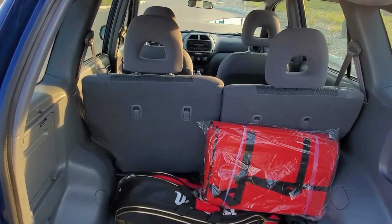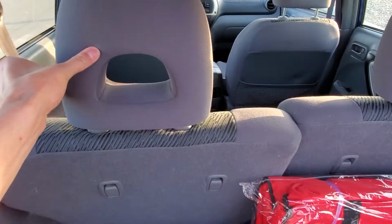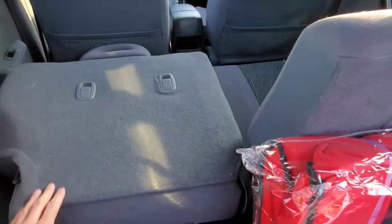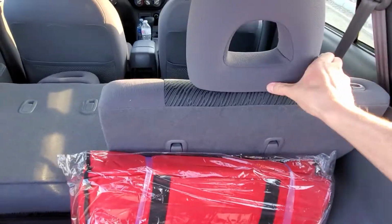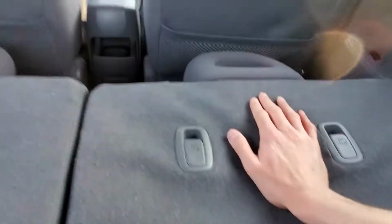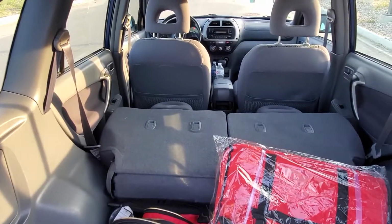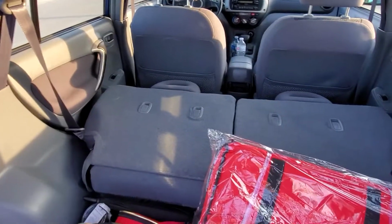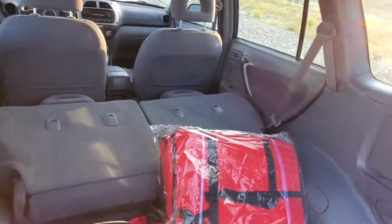Now, if you need more space than this, that's no problem. You would just pull this little lever all the way up and push the seat forward. And you would do the same on the other side. Now, you have a lot of room. You can fit stuff from IKEA, a huge grocery haul, maybe half a trip to Costco. You can fit a lot of stuff back here.